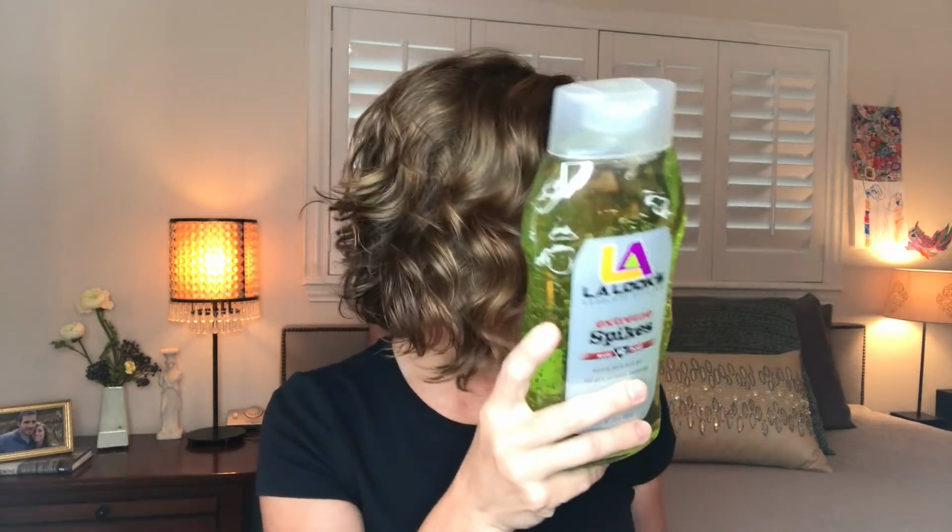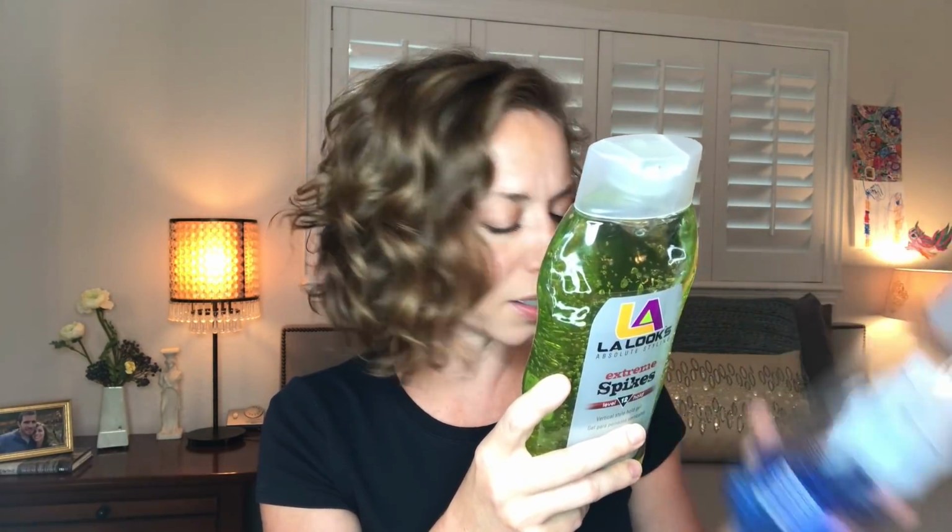LA Looks Extreme Sport. I think this just contains keratin amino acids. So again, keratin amino acids are a small molecule protein. This could work for anybody, and it's super budget friendly. Staying in the budget friendly vein, LA Looks Extreme Spikes. This one, I believe, also only contains keratin amino acids. Yep, so keratin amino acids in this one too.